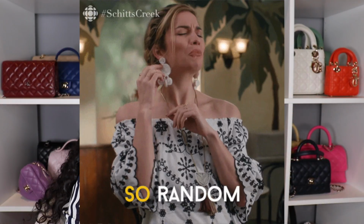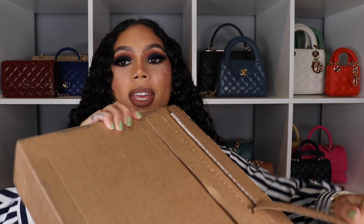This one is from Farfetch, and this one I feel like is going to be so random. So I guess I'm just going to open this. And these are obviously all true unboxings, except for the last box. I did have to open that because I got it first, and I wanted to make sure that it fit before my return window expired. So here is what the inside of my Farfetch box looks like. I think this came from Spain, if I remember that correctly.